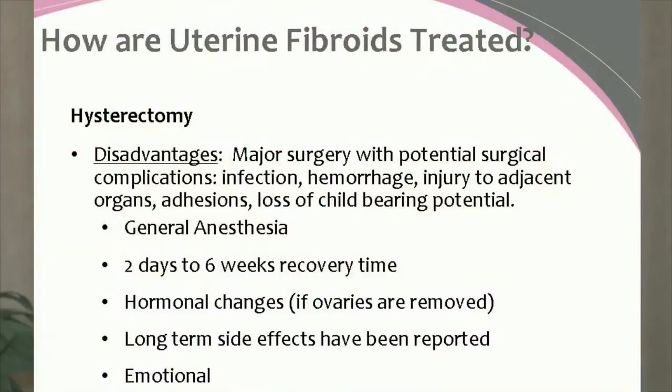However, there are a lot of disadvantages. It's major surgery. General anesthesia, you're in the hospital for 3, 4, 5 days, and then there's a large recuperation at home, probably about 6 weeks of convalescence. If the ovaries are removed, you automatically go into menopause at that time. And there's an emotional aspect to taking out your uterus for women. And I completely understand that.